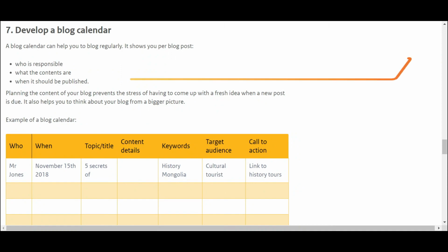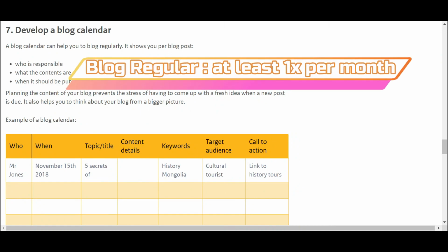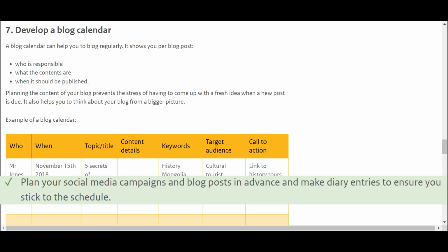And so, what to write about can be quite difficult. So, that's why the development of a blog calendar can be really helpful.